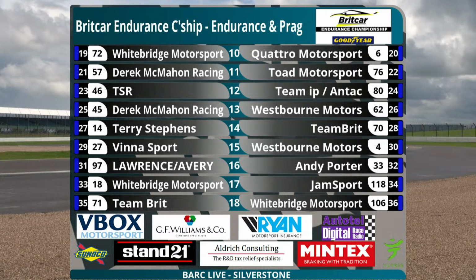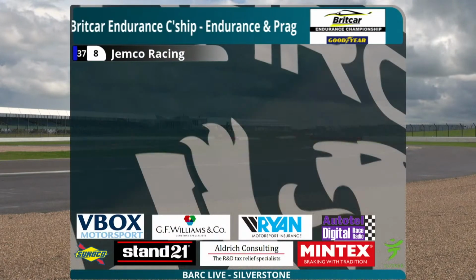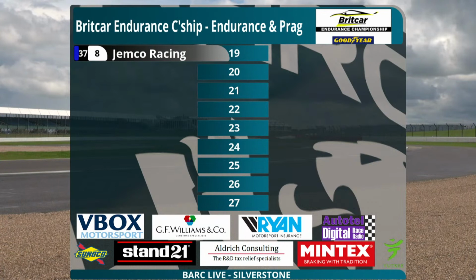Row 18 is the second of the Team Brit cars, number 71, Luke Pound will start the BMW 116. Christian Dart will take over. 106 alongside is Stephen Murphy at the wheel of his BMW Z3. And at the back of the field is the Kevin Hancock and Richard Smart Porsche Boxster number 8. Kevin Hancock takes the start. Lee Smart will take over at the pit stop.